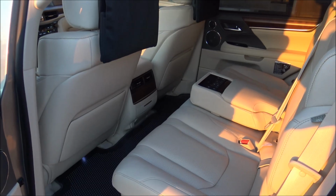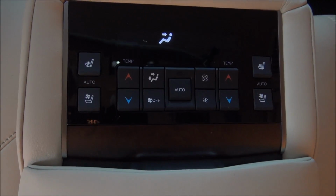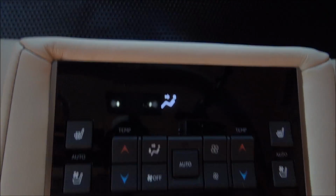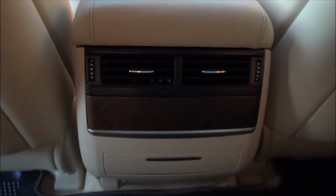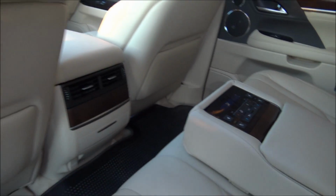Take a look at this incredibly luxurious back seat. Climate control, heated and ventilated seats. Everything about this is just luxury to the max. And then you have your DVD players right there.